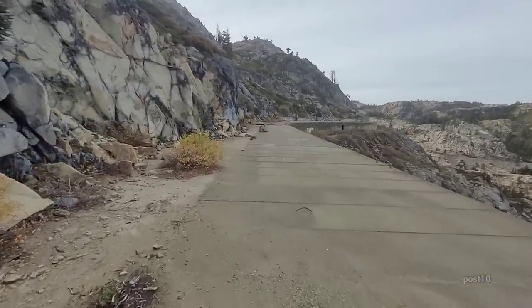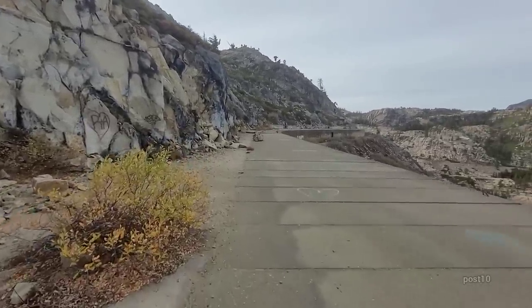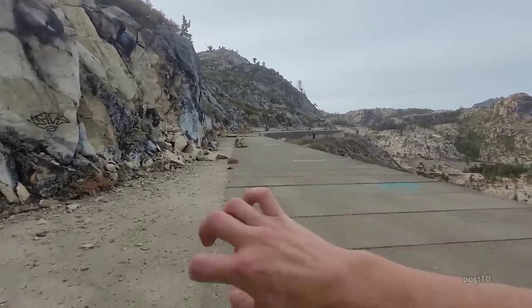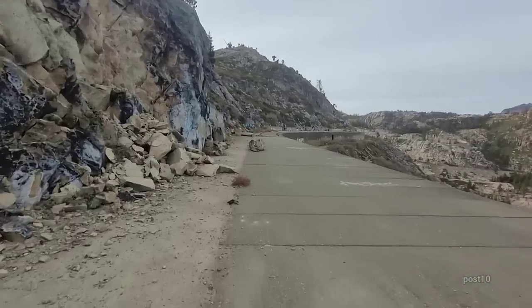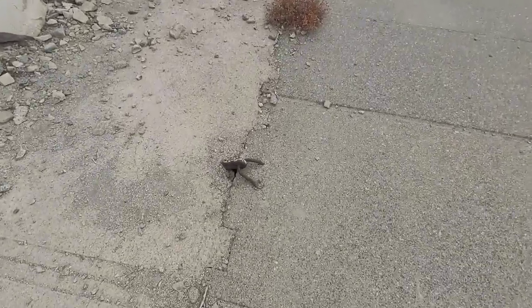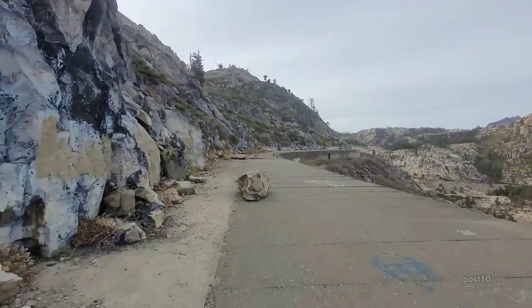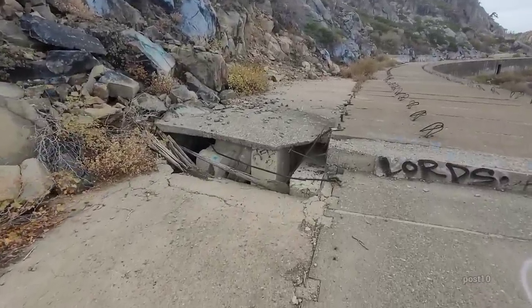You can see this job was obviously done in phases. Definitely. Some sections, you got really solid anchors for the crane. Some places, got really cheap cable ones that just break off. Right here, and it's different once again. Another big rock. Here's a bit more damage.